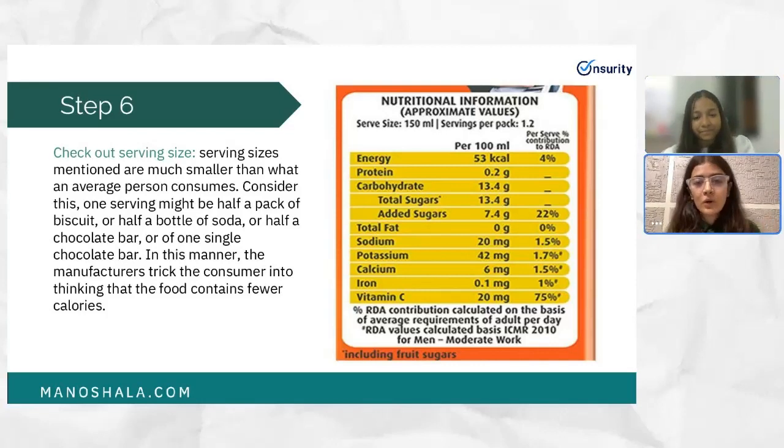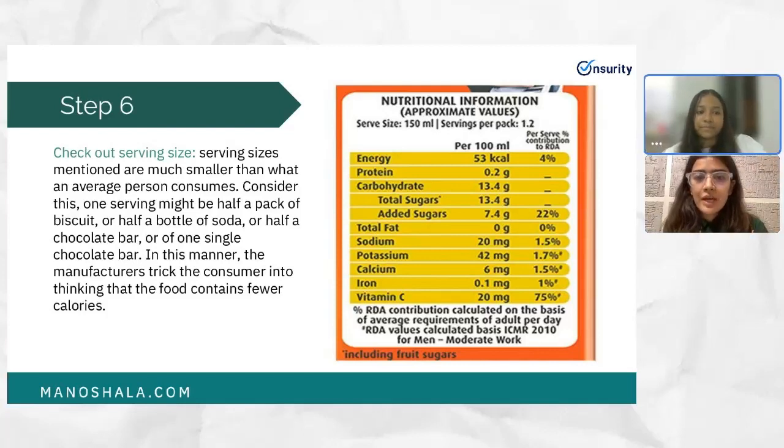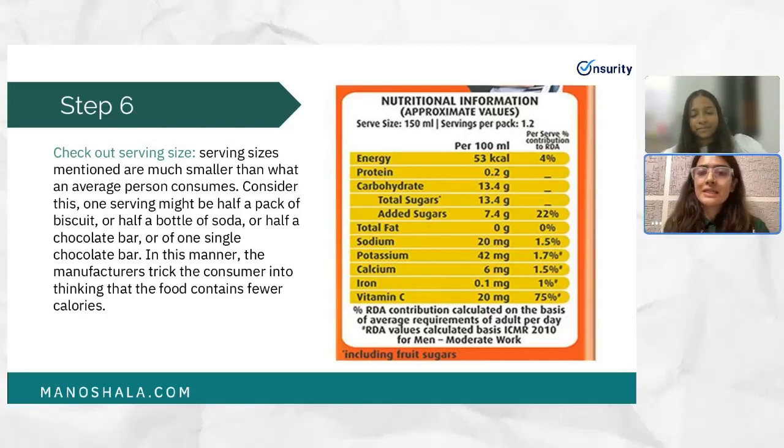As I told you about the ml, if it is 100 ml, that is a very small quantity. This 100 ml contains added sugar of 7.4 grams. When you calculate for 250 ml, it will be somewhere around 18 to 19 grams, which again is like 4 spoons of sugar. Because of that reason, we should always check the serving size. It is mentioned per 100 ml.